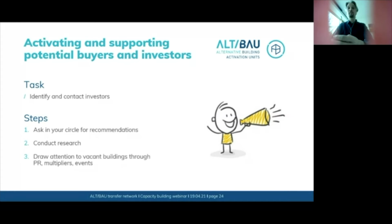or you can inform about these buildings in local newspapers. Another thing you can do is to put a large banner on the vacant building saying, I'm on sale, who wants me, or I provide these opportunities for you. And you can also organize tours to vacant buildings on sale. So you invite people to follow you to these vacant buildings and take a look at them straight. So these are some ideas, and of course these and more proposals you will find also in our Altbau guidebook.